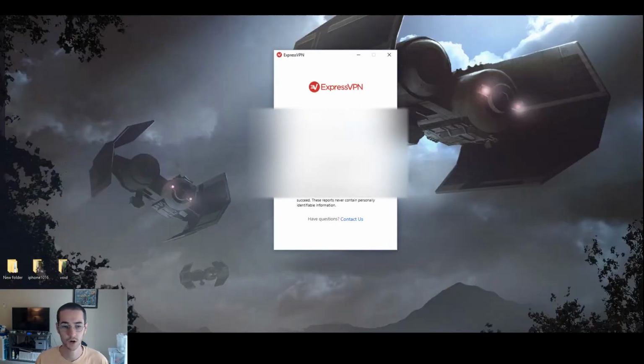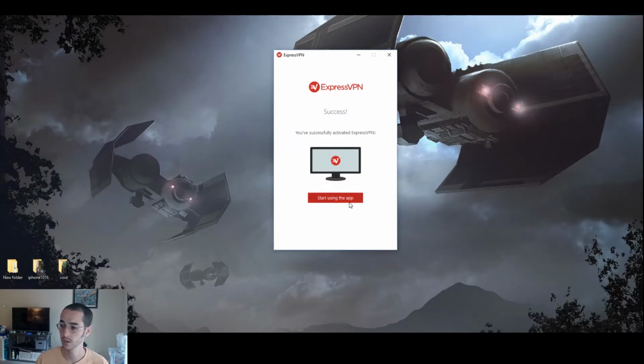So once you get this far, this is where you're going to start setting up the app. You're going to copy in that code that you got off the website. And now I'm going to go ahead and disconnect this feature because I don't really want it starting on startup right now since I have other VPNs already. It gets kind of annoying. So all you do is copy in that code, and that's all there is really to it. You don't have to remember your password or your login or anything like that.